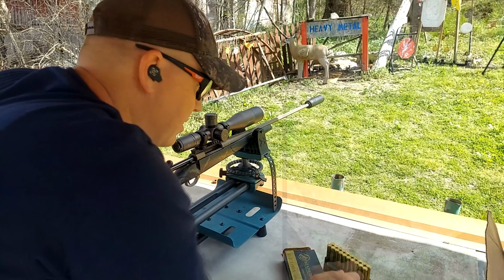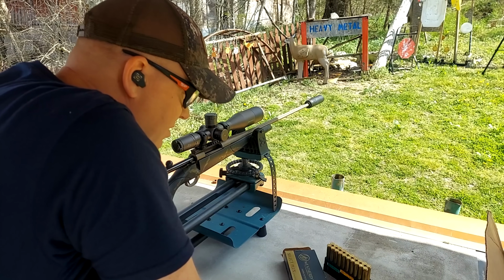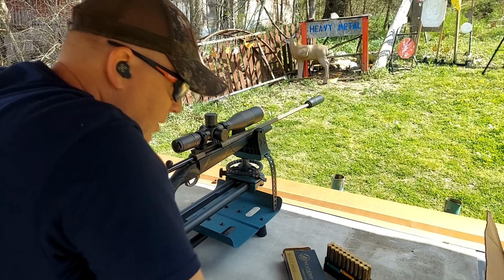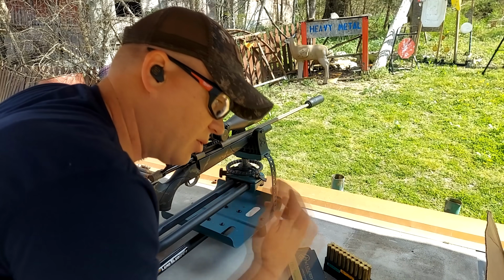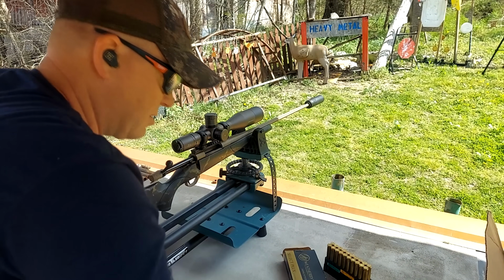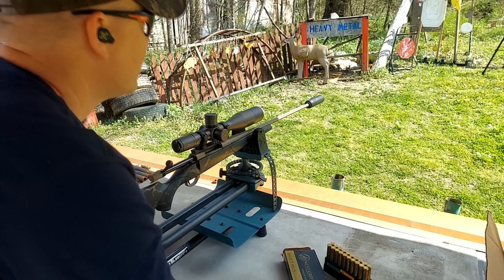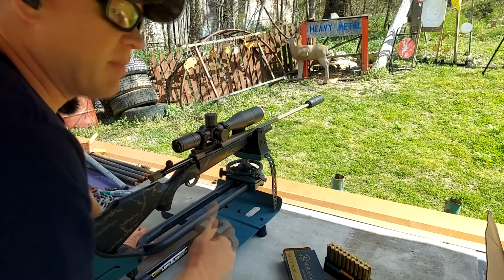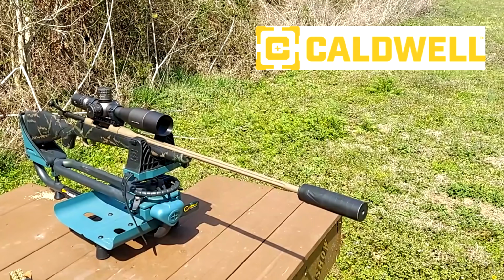Let's go back, take this same stuff, and we'll test some groups with these. And then we'll also be sighted in to do some testing with some more factory stuff and also some stuff that I'm gonna load up myself here in the future. So we load this up and take it back to the 100-yard bench. All right, here we go, back at 100.